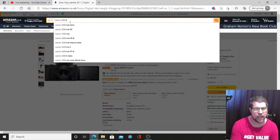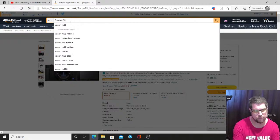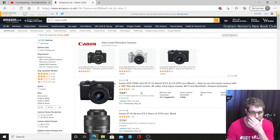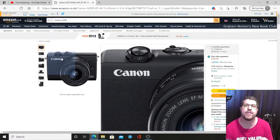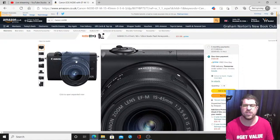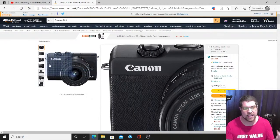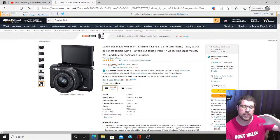But you might want to look at something like the Canon M200, compared to the M50. So this is a bit cheaper. And what's really good about this, actually, it doesn't have the mic jack, so please bear that in mind. But apart from that, it does have a viewfinder, but I personally don't care about that. Apart from that, it's very similar to the M50. It has a turn screen, it pops up at the top, which is cool. It sort of flops out the top.